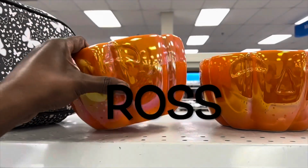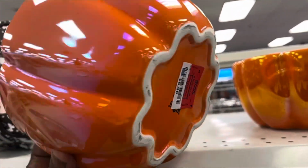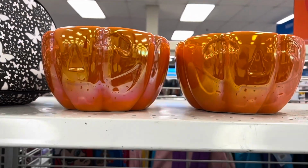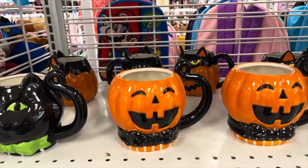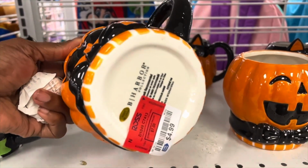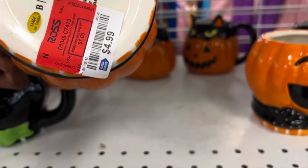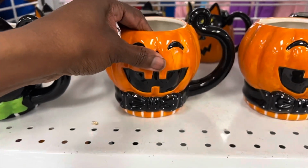Y'all, so I did venture into Ross and they didn't have much, but what they did have I thought was really, really cute, like this little pumpkin bowl. I didn't pick it up because I'm not really into the fluorescence anymore. I think I got kind of ruined by Radon, but anywho, I thought these little mugs were so, so cute, y'all. They were just adorable.